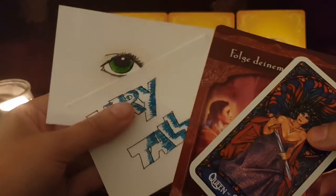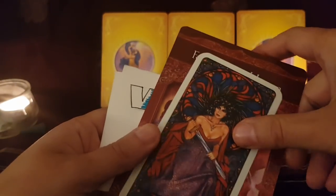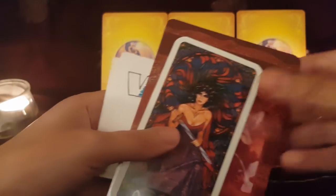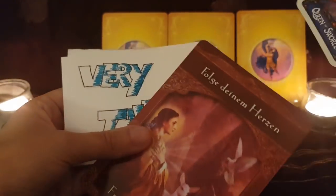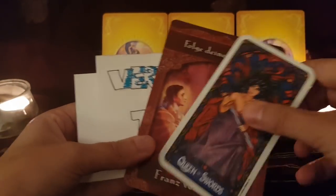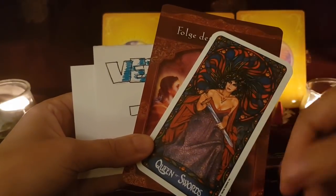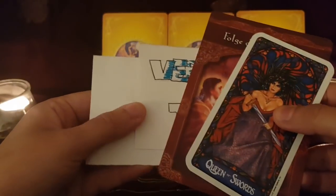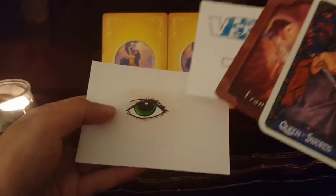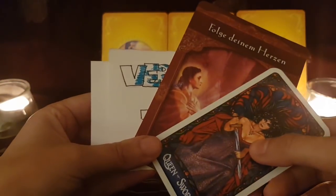So this is what I got for group number 1, for pile number 1. I hope you enjoyed it. Like I said, this is just a fun reading. So let's go through it again. It's a dark-haired person, long hair, wavy, strong build, very tall. By very tall, I mean like 6 foot tall, and green eyes, right?